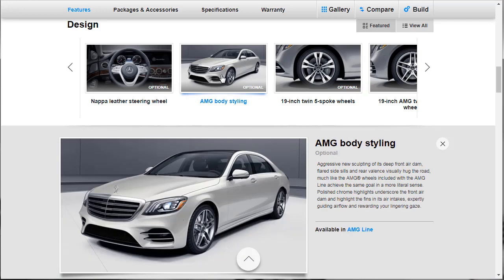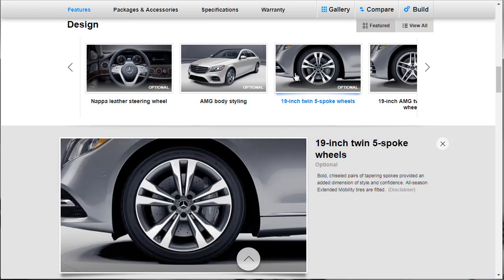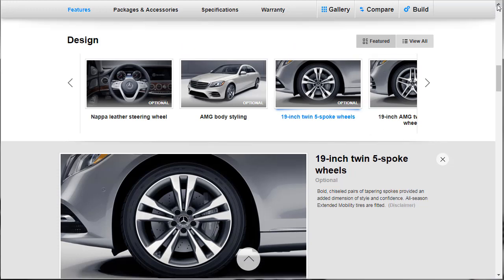Here's some other optional. The AMG body styling kit. We're all over that. Are you kidding me? We're all over that. We're all over the steering wheel too. You'll see how I'm going to option it out. It's going to be good. You're going to want this. If you are looking to get this car for real, you're going to want my build. I'm telling you right now because I know cars. And I know how to get the right look.